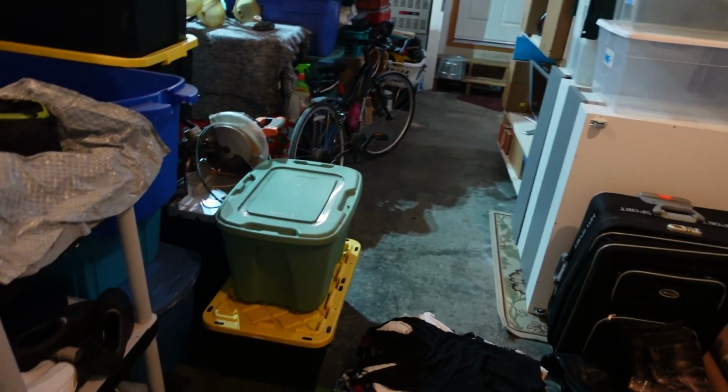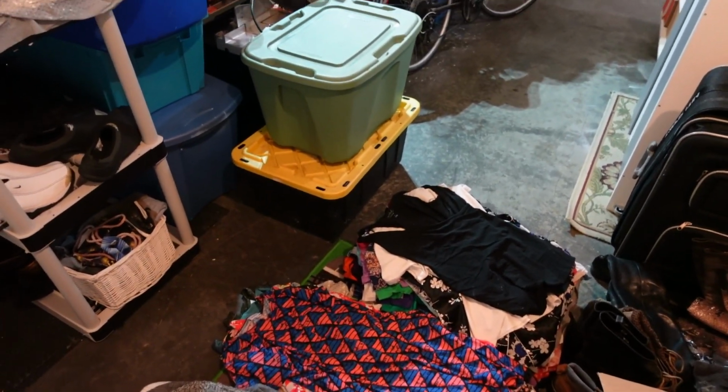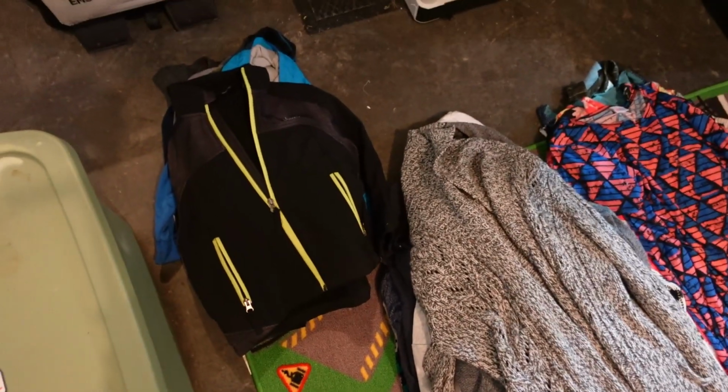Okay, hopefully you guys sat through all that. That was quite a bit of sorting, but let me show you what we got going on now. So if you look down here, you'll see I have 4 stacks. Let me get you a closer look. The left here, that's the kids stuff. There's a few select kids items.